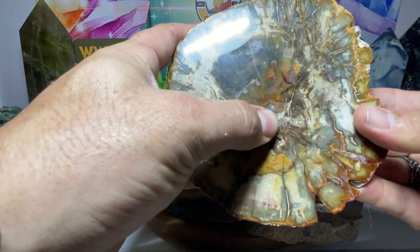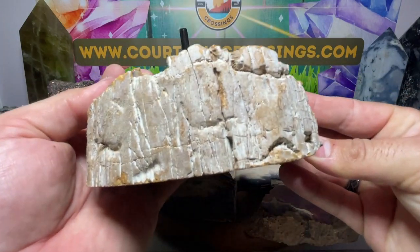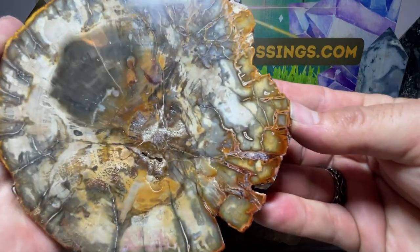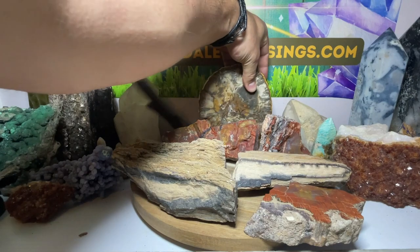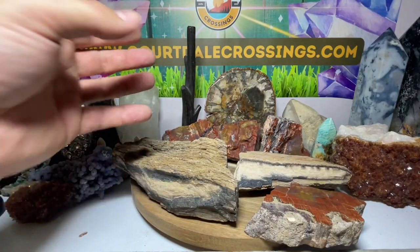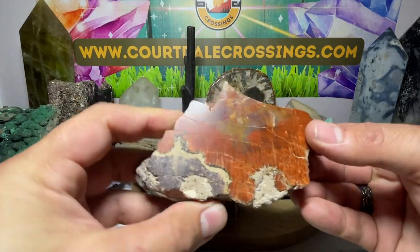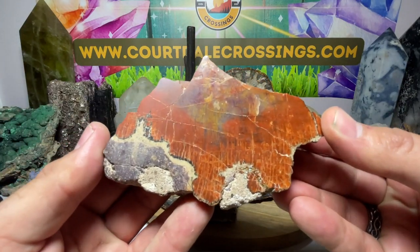And here's a good example in this piece, which is a huge slice. Look at how thick that thing is too. There's tons of crystallization in there. I don't know if you can see that. Just beautiful stuff. And the cool part of petrified wood is that it crystallizes in not only just the crystals, just the bands and everything, especially when it's cut and polished like this, you could see the bands that come out of this.